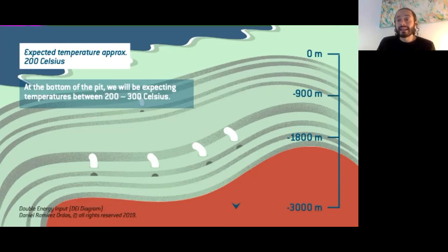After that, anyway, you will have a lot of water, and you need to get rid of that water. Otherwise, you will not have a running power plant for that much time. We expect temperatures of about 200 Celsius degrees at the bottom of the pit, because it will be allocated at minus 3,000 meters. At the bottom of the pit, with these temperatures, we can get rid of the water or produce more energy, or both of them.